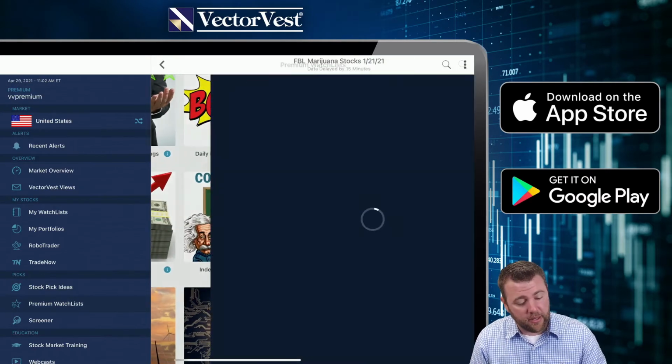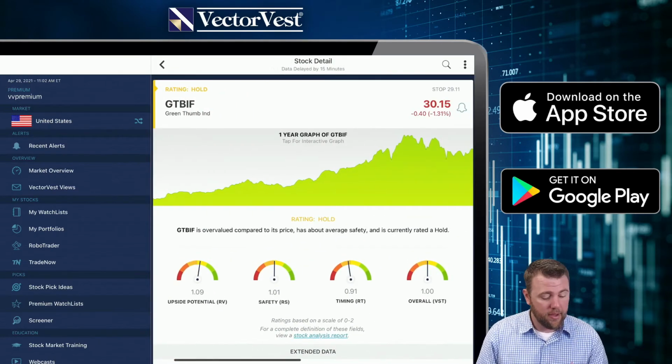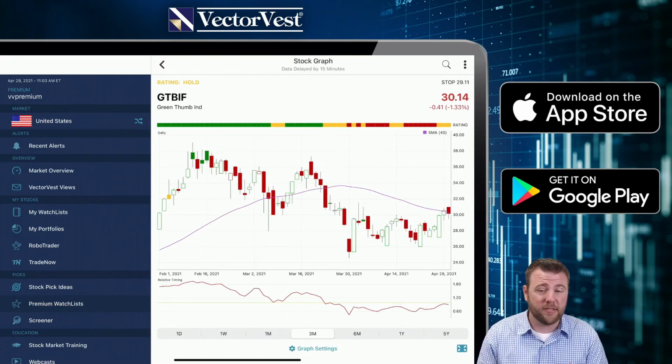Going back down. The last one I want to take a look at, just because out of all the marijuana stocks, this is my personal favorite: GTBIF, Green Thumb Industries. Once again, it has good long-term potential, above average safety involved with this one. Timing, however, 0.91 tells us it is in a slight downtrend. It has sold off, just like we've seen with the other big marijuana stock names out there. Overall, the stock's about average currently. But one thing to keep in mind, this stock does have an earnings report coming up on the 12th of May, I believe, if I'm not mistaken.